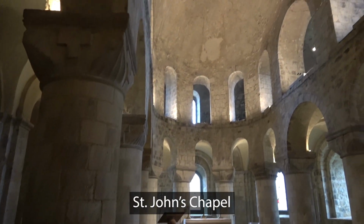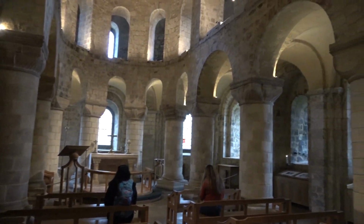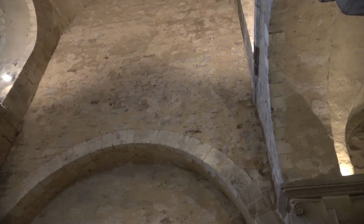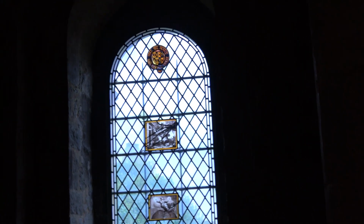St. John's Chapel was a private chapel of the king who was living in the White Tower since 1100. However, by the 13th century, it became a place to store historic documents. Once these documents were sent to the new Public Record Office, the chapel was restored in the 1860s and went back to being a place of worship.